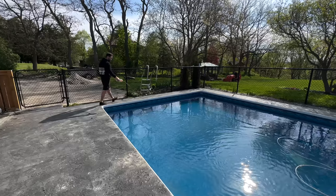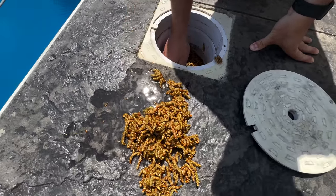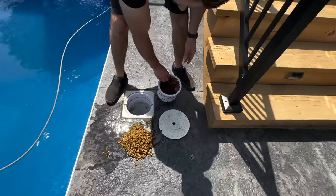So the last thing that we have to add is the algicide. So I'll do that now. Oh boy.